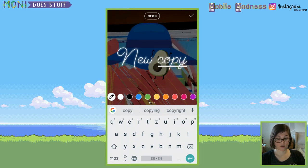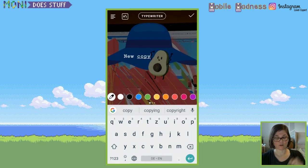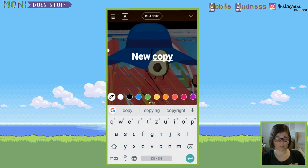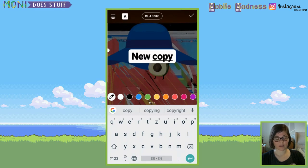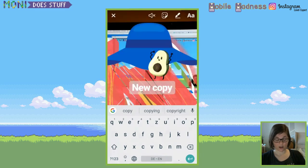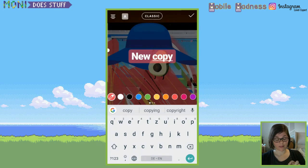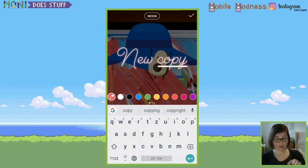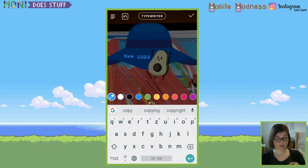So there is this modern, there is typewriter, strong, classic. With the classic one, you can always add a background. And when you type on it again, then it's like this kind of transparent background, and you can change the color how you want it to be. That's kind of the same with the modern. Modern only has the text itself. Copy, you can change the type of glow you want to have there. Typewriter, there are also a few different ways that you can play around with the fonts in Instagram stories.